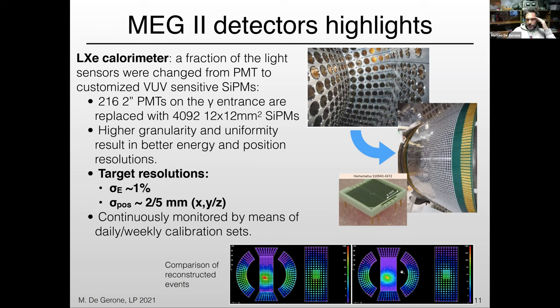Here in the bottom picture, this is an event display of 2 events taken with the calorimeter. On the left one, you can see a photon reconstructed with the PMT system as detector in the inner face, while on the right side, you can see a similar kind of event reconstructed with the silicon photomultipliers. And you can easily see that we are much more precise in event reconstruction and also much more uniform in our detector.